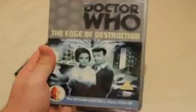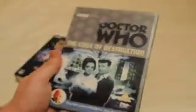So yeah, next time I'll be reviewing The Edge of Destruction, which is a really underestimated story. I really look forward to reviewing this story.